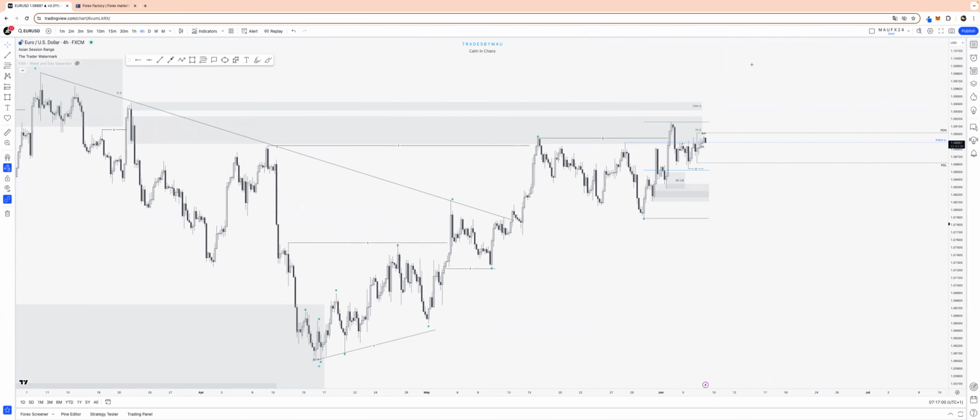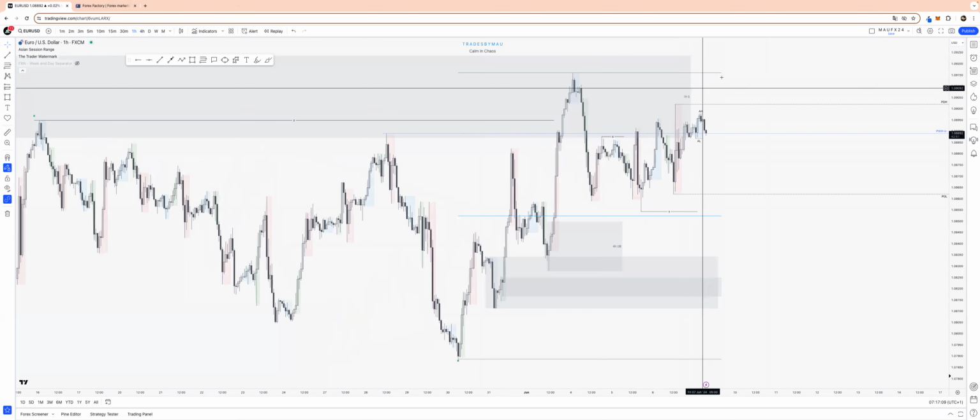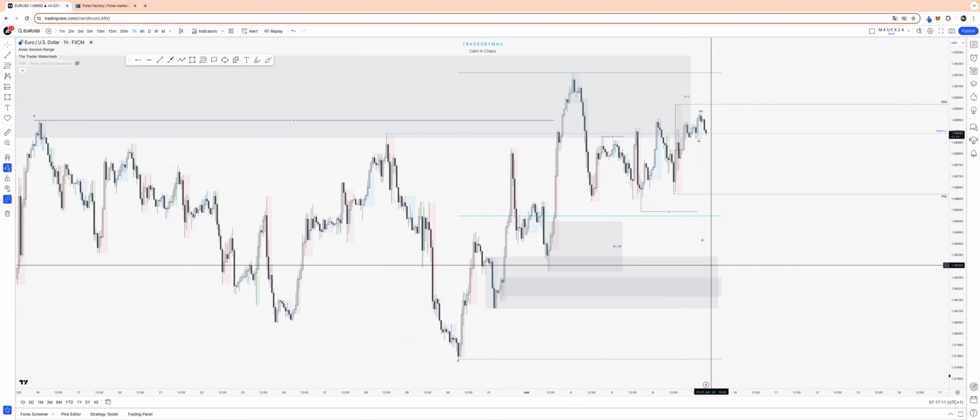That's EU. EU today, we've got NFP. If you look at this price action, it's ugly as days. So I would wait for price to get above previous daily highs before I look for shorts, and I would wait for below here to look for longs.